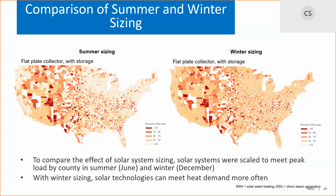So these 2 county maps show the FPC or flat plate collector case with summer and winter sizing. And here the color scales are set to be the same. So even with summer sizing on the left, FPC can meet demand about 90% of the year in a considerable number of counties. However, the difference is clear in that with winter sizing, more counties are meeting demand more often.